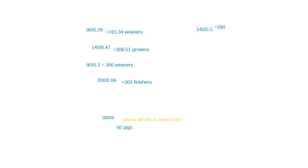Where did the 6 come from? So the 6 came from the fact that the pigs are spending a total of 6 weeks in the shed. So therefore, each batch per week we divide by 6. So 300 divided by 6.